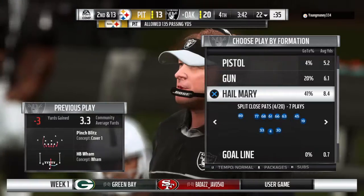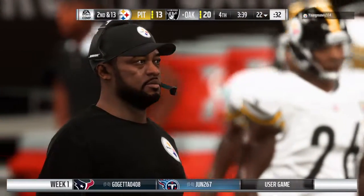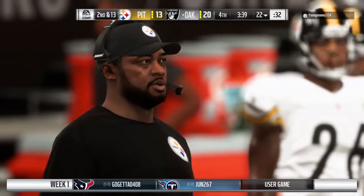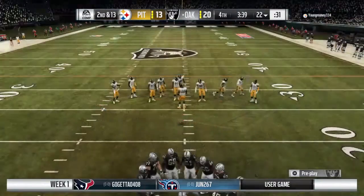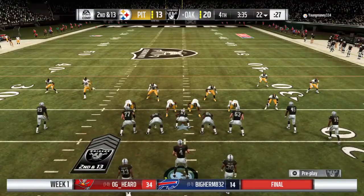A loss of a full 3 yards, and now it's 2nd down. A 3-yard loss to start the drive. They'll look to make that up and then some on 2nd and 13.